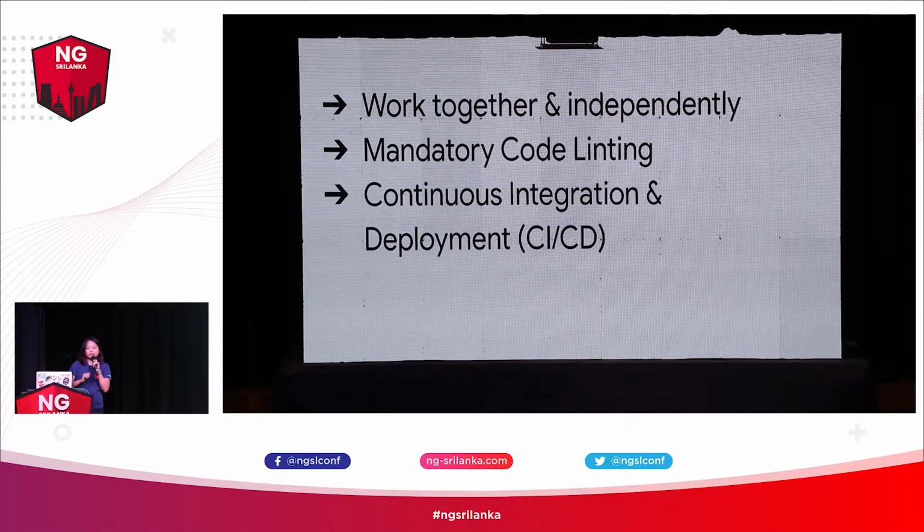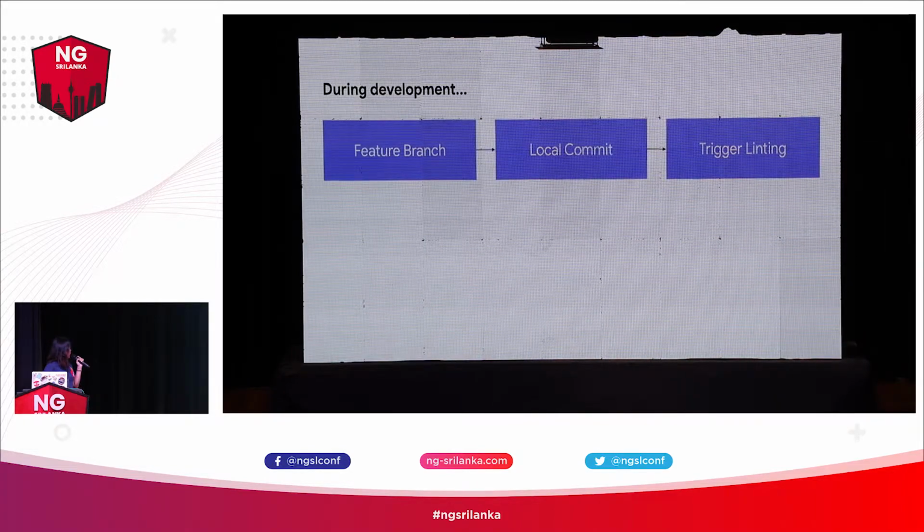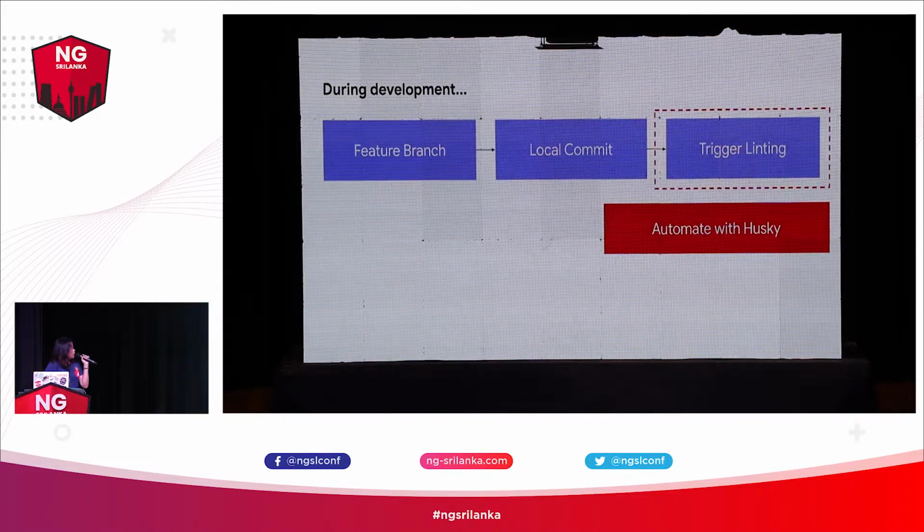And then we want some CI/CD for our project as well, so that when everyone checks in, the CI/CD gets triggered, runs the linting, and then deploys if successful. So this is how the flow looks. First, for every feature that we build, we create a feature branch. Then we commit it locally. Whenever we commit the changes locally, it will trigger the linting. So how do we do that? We automate that with something called Husky.